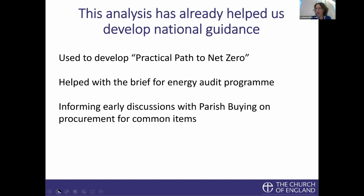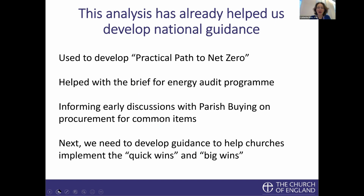It's informing early discussions at this stage with Parish Buying about whether we could do national procurement for any of the more common items. And we know that what we need to go on to do next is to get guidance out, helping churches implement those quick wins and those big wins. We know that what churches need is reliable information about suppliers, about funding sources, and about how to do the things that are coming out in this report.